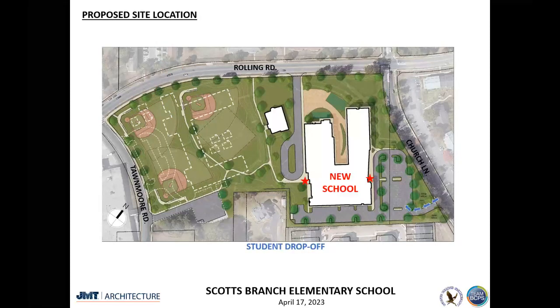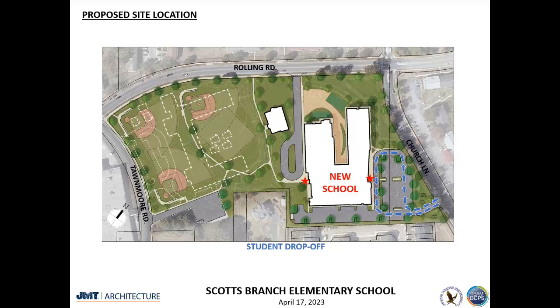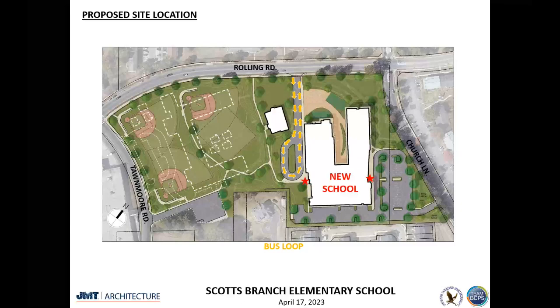So student drop-off comes in off of Church Lane, swings around, parents swing around and drop off and leave via Church Lane. There's queuing for approximately 32 cars for students to be picked up and dropped off. Circulations for the bus, again, coming in off of Rolling Road. They would discharge or load adjacent to the school, there's queuing for nine buses on that loop there.